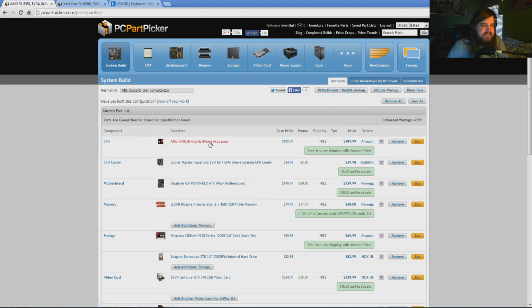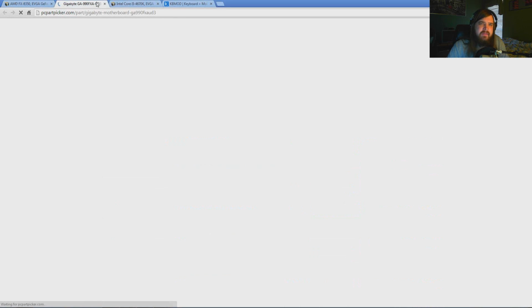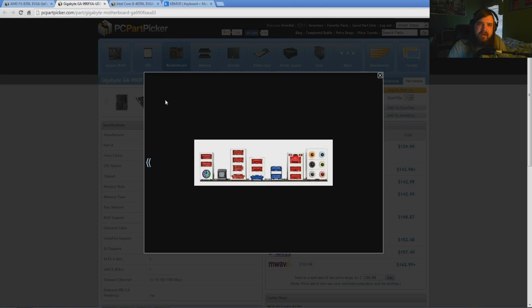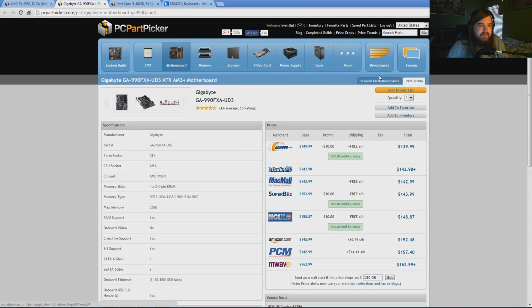On the AMD side of things, like I was saying, I went with the 8350. It's going to be a workhorse. A lot of people are really into this chip. It's going to be awesome for video editing or anything like that. I went with the Gigabyte 990 UD3, not the H model, excuse me. It's going to have all the features that you want, very similar to the Fatality motherboard like I was talking about before. It's got 5.1 audio. It's got the 990 chipset, so you're going to be all set to go.